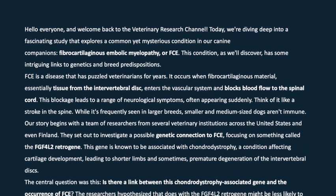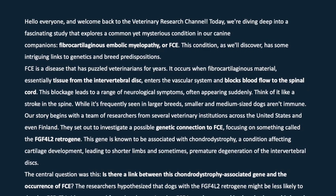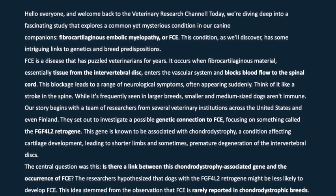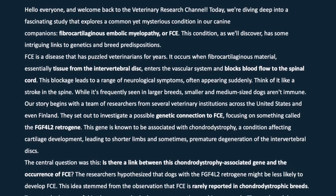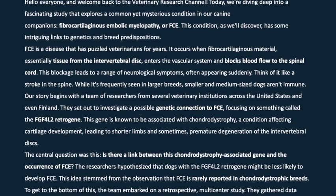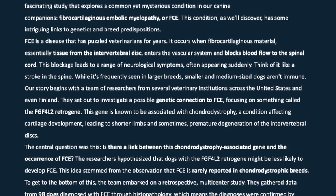It occurs when fibrocartilaginous material, essentially tissue from the intervertebral disc, enters the vascular system and blocks blood flow to the spinal cord. This blockage leads to a range of neurological symptoms, often appearing suddenly. Think of it like a stroke in the spine. While it's frequently seen in larger breeds, smaller and medium-sized dogs aren't immune.